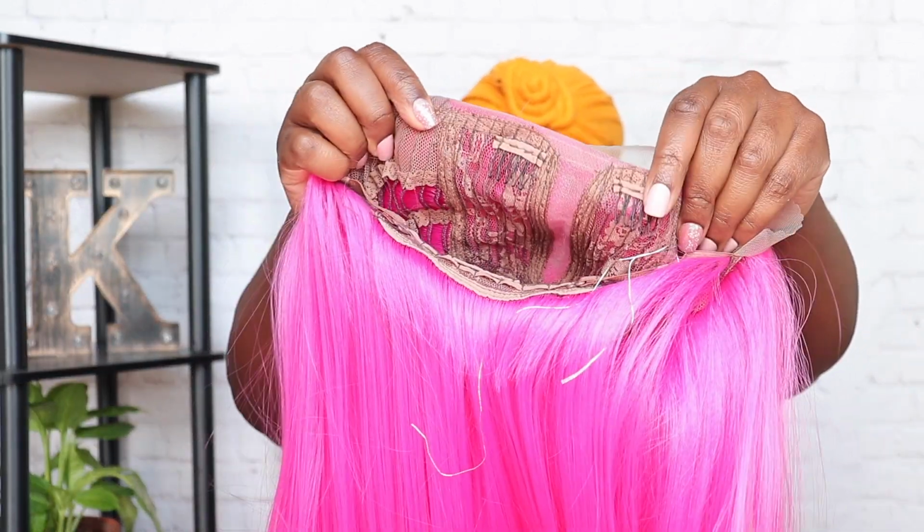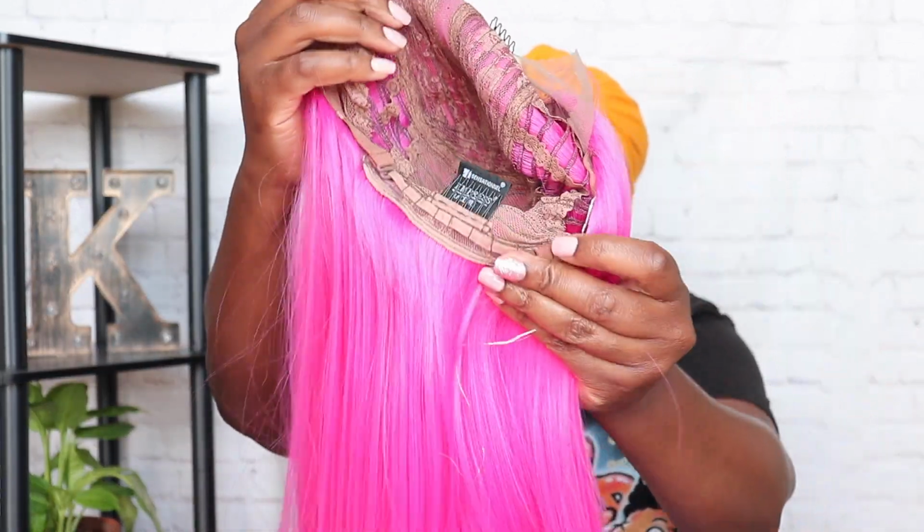I just want to let you guys know that this one, LACHAN, is the same exact cap construction as the other one. You're going to get two combs right here. It's only going to be that lace part in the middle. As far as the frontal goes, there's no real frontal here. It is some lace in the front, and I did the baby hairs. That's just personal preference. You don't have to do that.